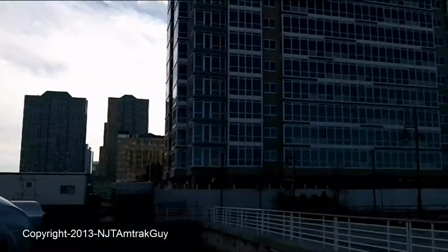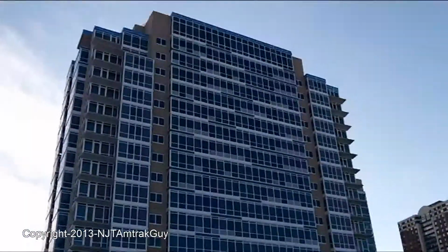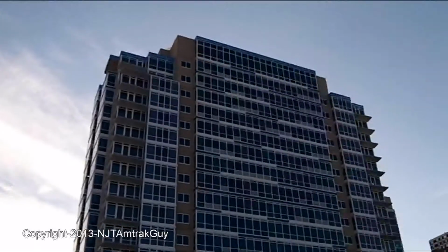There was also this apartment here that was being built last time. It's not complete because I can see inside walls are missing. At least the outside is really nice.